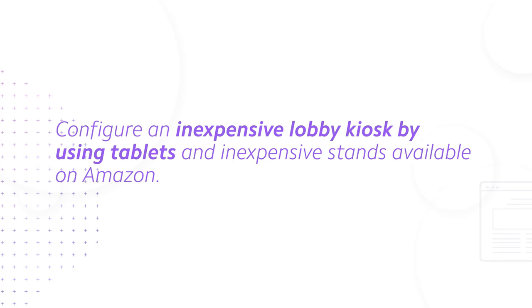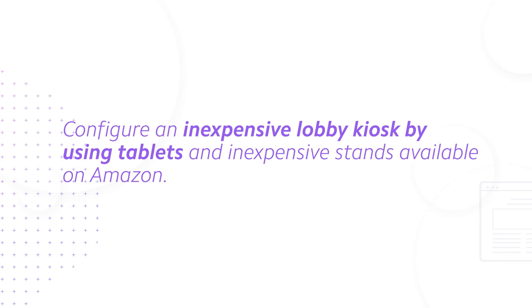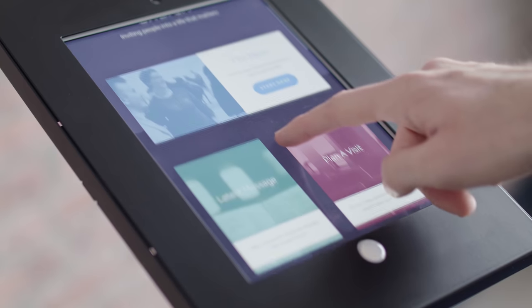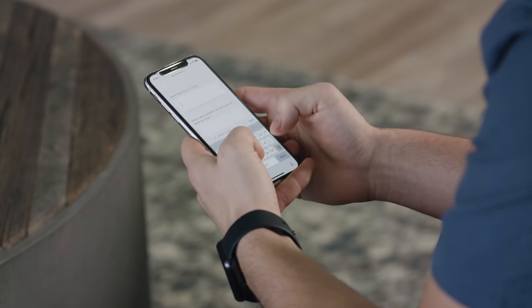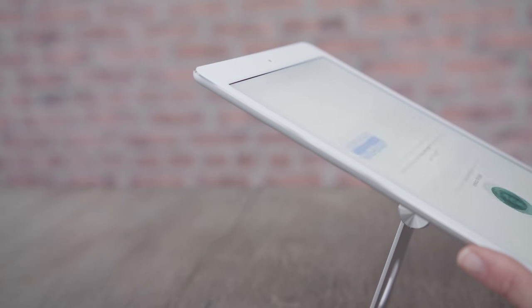It gets better, because another great promotion strategy for the Central Hub is to configure an inexpensive lobby kiosk by using tablets and stands that are available on Amazon. By doing this, you can construct a full lobby kiosk to promote the Central Hub at your church. Of course, every person in your church with a mobile device is walking around with the Central Hub in their pocket, but for those more resistant to change, the lobby kiosk will work wonders.